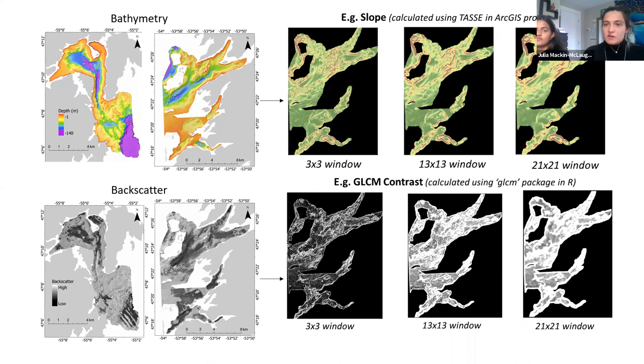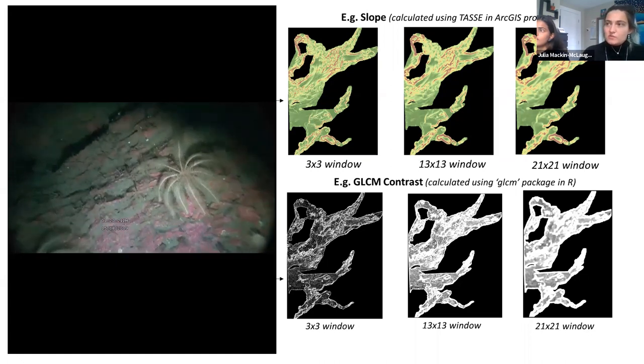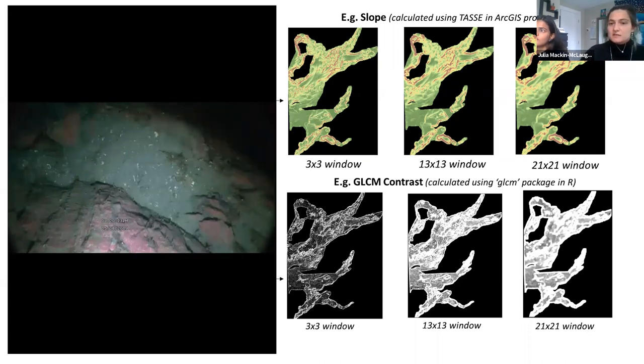Further, the exposure of a surface to water movements can dictate food supply, which would influence species composition. So higher slopes adjacent to a current flow would be more favorable to filter feeders such as anemones. And we've included a video of one of our sites in Rishoon, where you can see how slope changes.